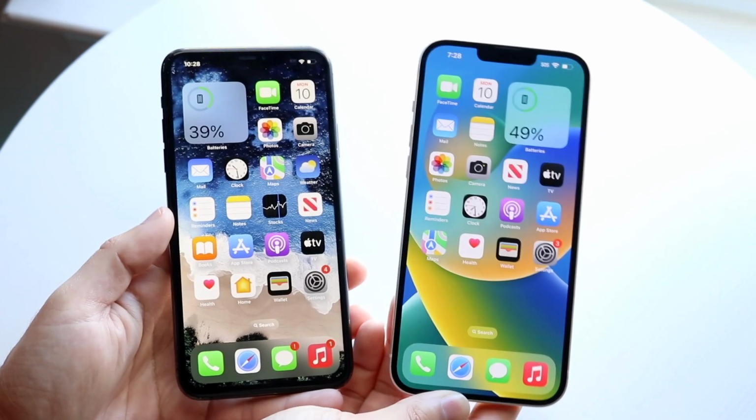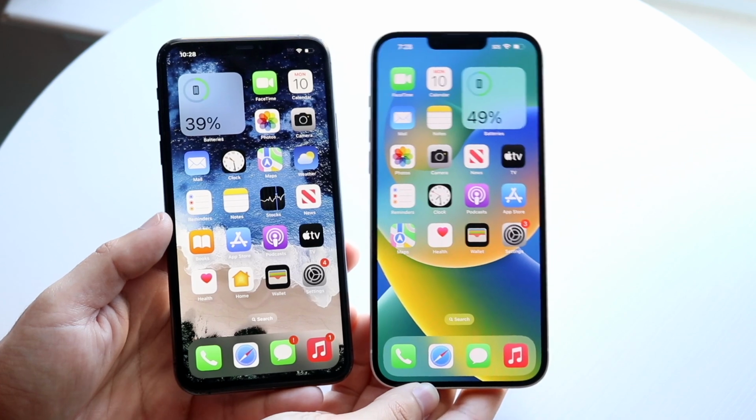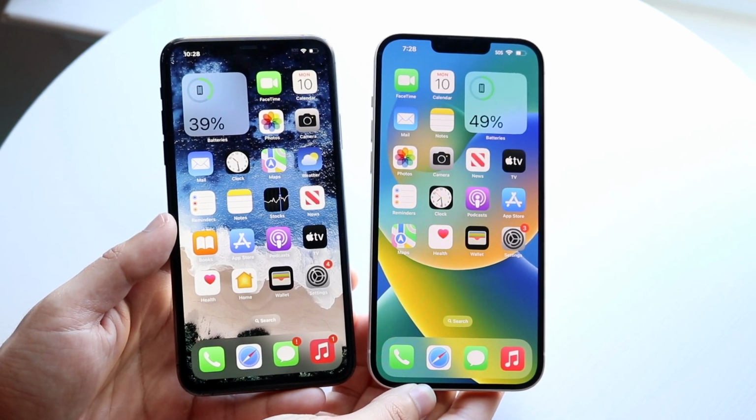Well, everyone, it's time for us to go ahead and take a look at the iPhone 11 Pro Max and compare it against the iPhone 14 Plus and see which specific phone is a better one for you.